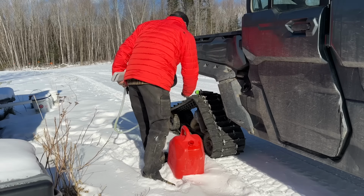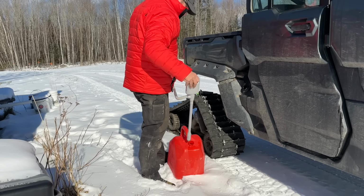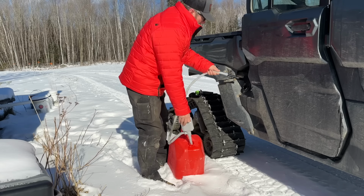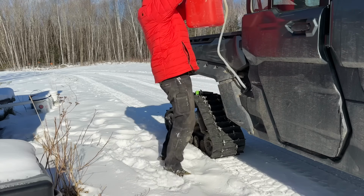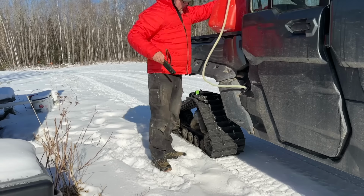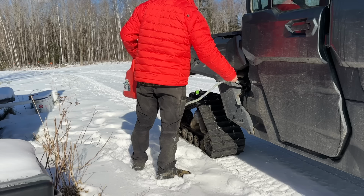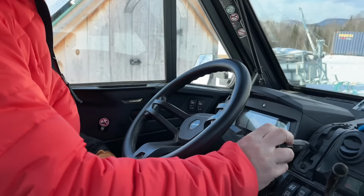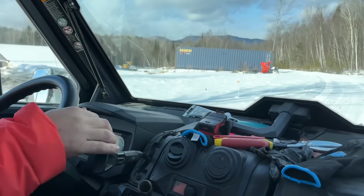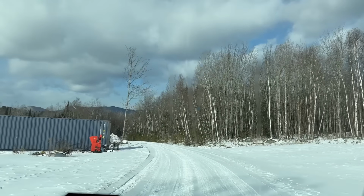First stop is fuel. We're getting low, so let's fuel it up before we run out. All right, let's take this thing out and see how it goes. A lot louder.